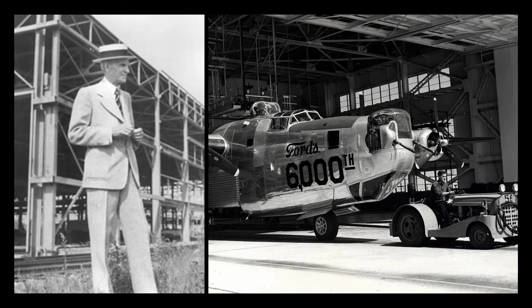Detroit architect Albert Kahn drew up plans for the construction of the Willow Run plant near Ypsilanti. Ground was broken in 1941, and with an assembly line that stretched 1 mile, Ford made good on his promise. By the end of the war, over 8,600 B-24 Liberators rolled off the line.